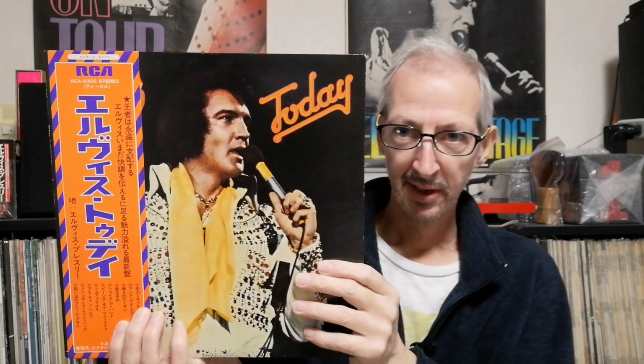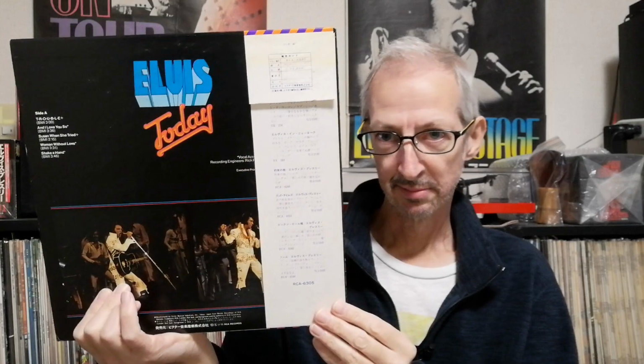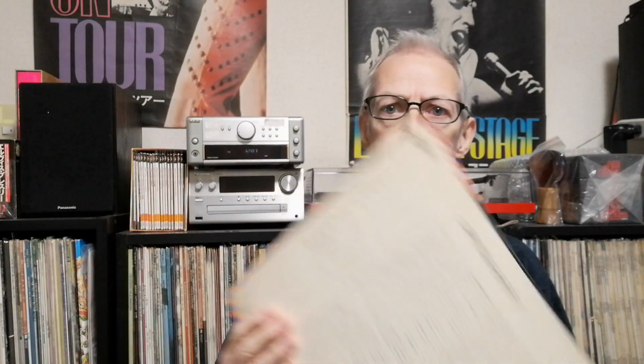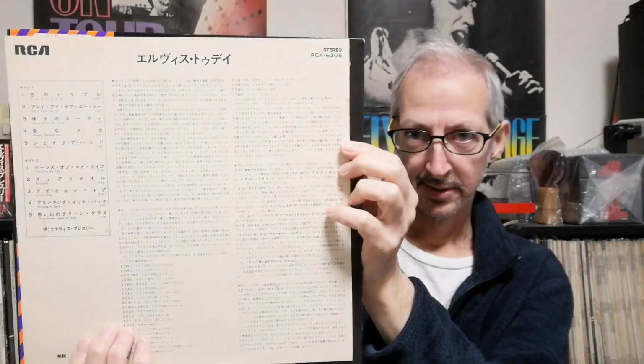Number 3 is 1975's Today album. Never really liked this cover photo, to be honest. Something about the eyes. It's not a particularly clear photograph. But the back cover is much better on the Japanese version, because you get 2 color shots from the Aloha TV special. And of course you get the insert as usual.